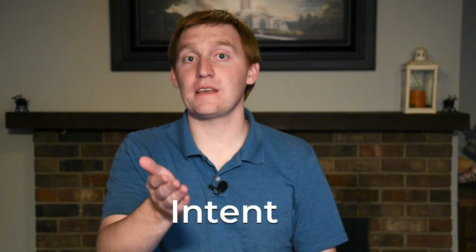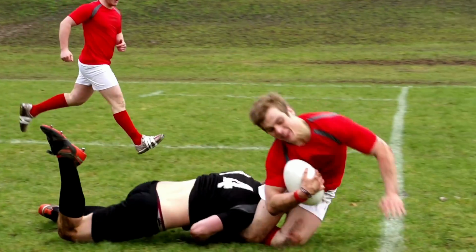But this level of nuance doesn't just apply to packaging. Most immoral behavior requires some level of intent. When you say something false, but you believe it's true, we don't say that you're accidentally lying. We just say that you're wrong. And knocking someone over because you bumped into them is completely different from tackling them.